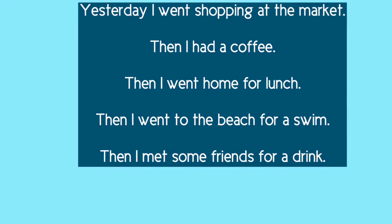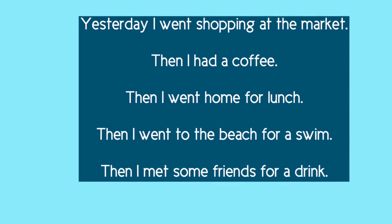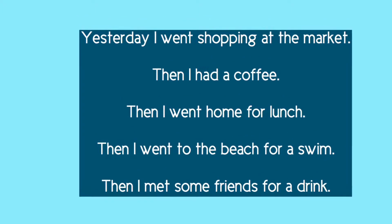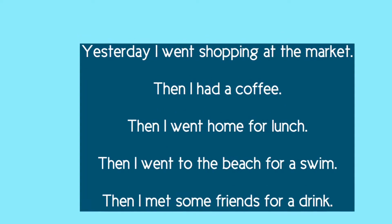Yesterday I went shopping at the market. Then I had a coffee. Then I went home for lunch. Then I went to the beach for a swim. Then I met some friends for a drink. Yes, that was very boring. Short sentences all beginning with "then".